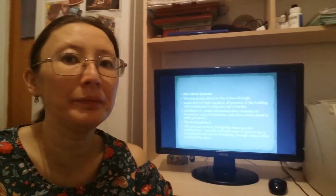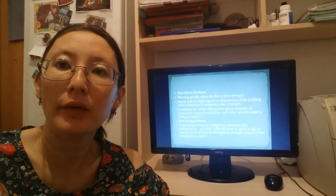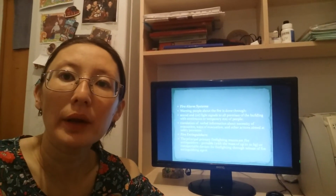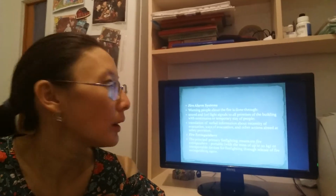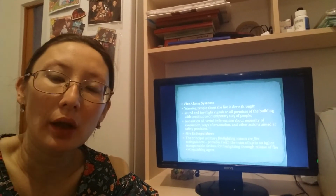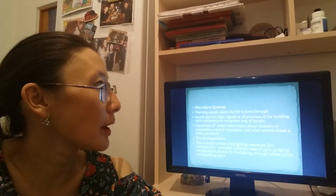So, fire alarm systems. It's one of the prevention firefighting systems, for prevention of the fire, and includes warning people about the fire by sound or light signal to all premises of the building with continuous or temporary stay of people, and also translation of verbal information about the necessity of evacuation, ways of evacuation, and other actions aimed at safety provision.